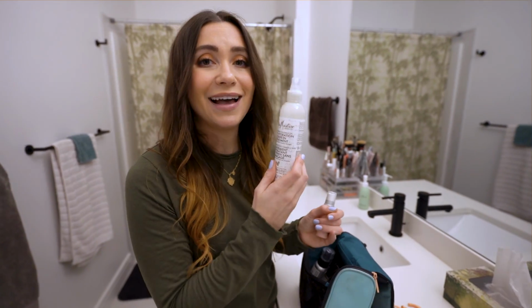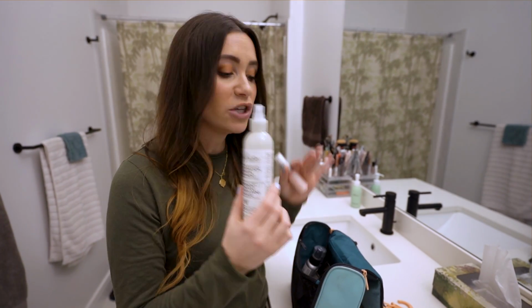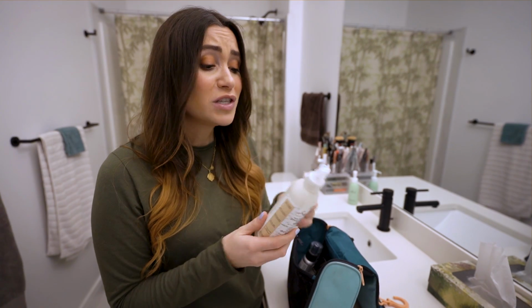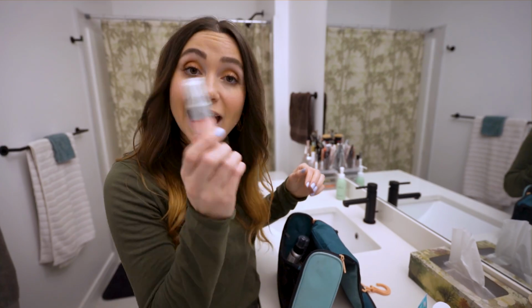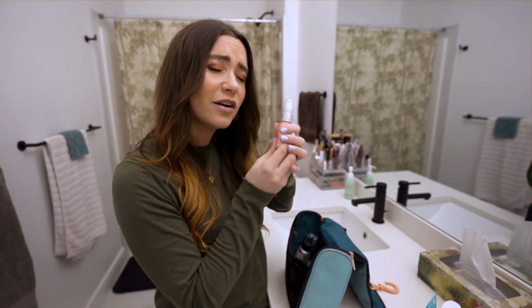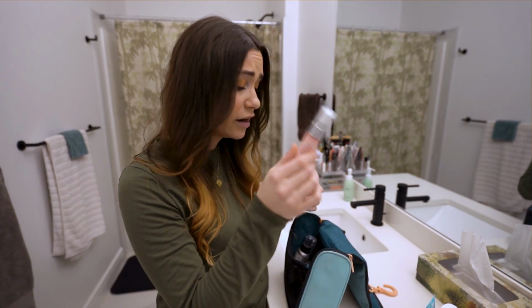If you ever get any kind of tangles, oh my gosh, this stuff is amazing. It just detangles everything. You can just buy it at Walmart. It's really great and I love it. And if you have thin hair, oh, tangly, thin hair, oh my gosh.